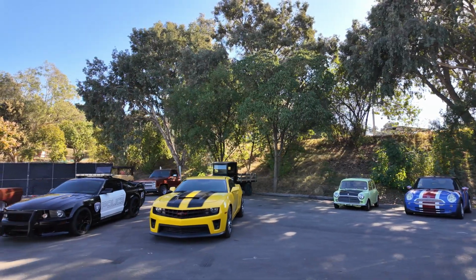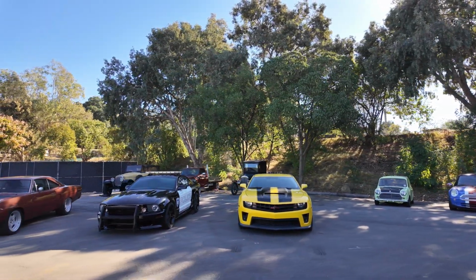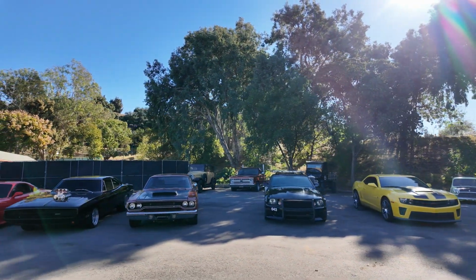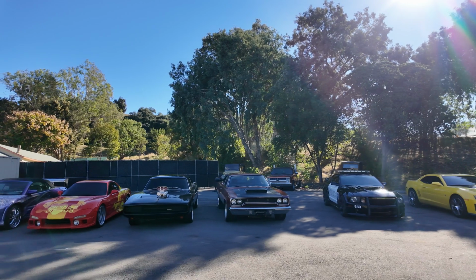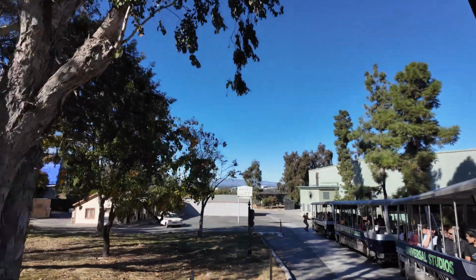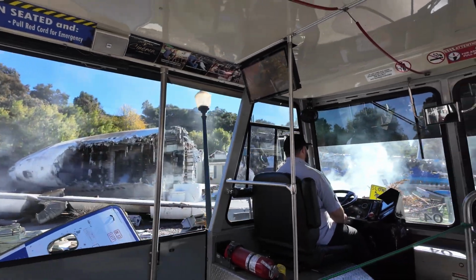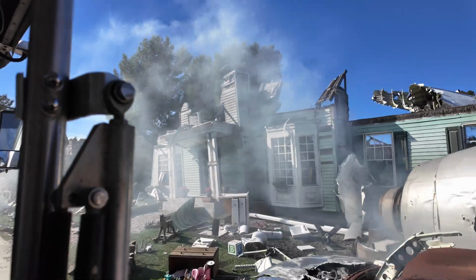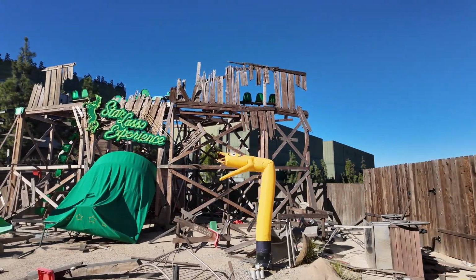In the back, that Duesenberg, the replica there, the tan one, that was from The Mummy, starring Oscar winner Brendan Fraser. And then Dominic Toretto's black Charger right there from Fast and Furious was created for what turns out to be about a 4-minute part, and built to showcase an unbelievable new live show.